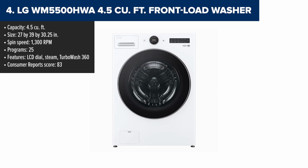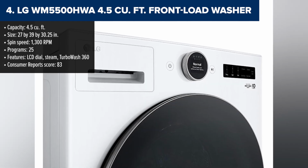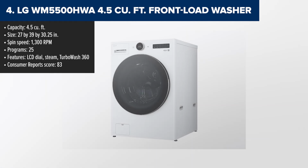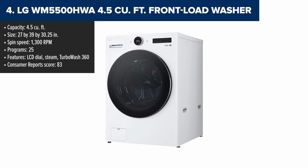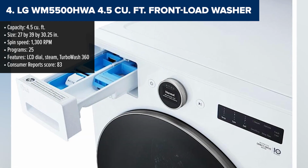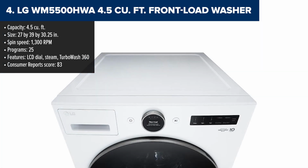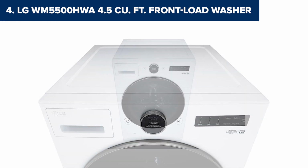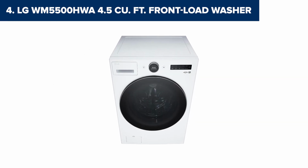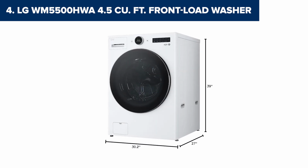Fourth place goes to the shallowest front loader here. A 4.5 cubic foot drum sounds less impressive, but in a tight laundry room, the shorter cabinet may matter more than extra capacity. You get 25 programs, a clear digital dial, a drum light, steam, sanitary washing, and an allergen cycle. So despite its size, this is not a basic washer. It offers more program choice than the larger front loaders and still earned excellent washing and efficiency ratings.